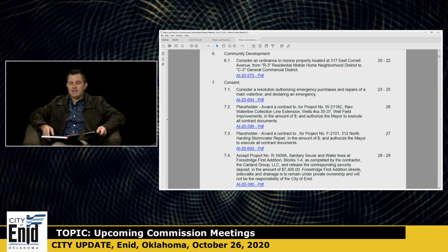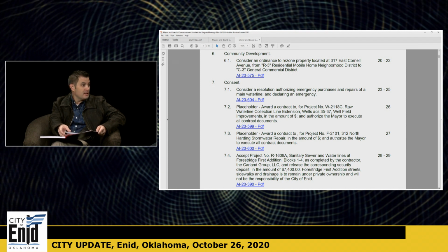There's a lot of consent items, a few for property easement things, acceptance of a few projects. Right now, that's about all there is. There are a few claims that are paid on some different trusts and things like that, but that's what we have for the agenda. It will be at the council chambers because of this hearing, so it will not be at Stride Bank Center.